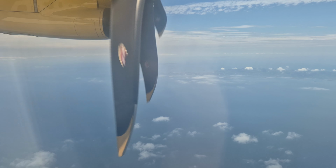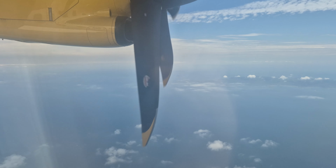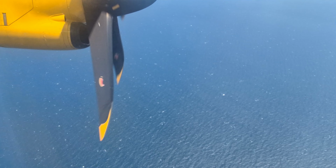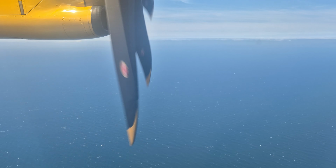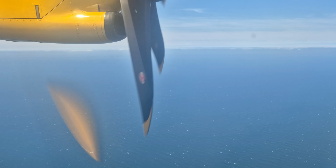Of course, Guernsey is a small island in the Channel, so the descent is 99.9% sea, and then a tiny bit of land as we get closer to the airport on the island. So, with no delays, let's start our final approach into Guernsey Airport.